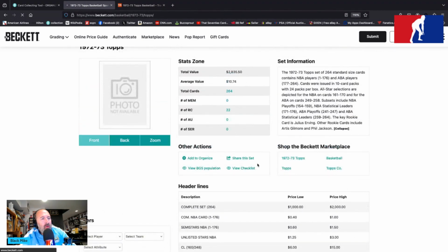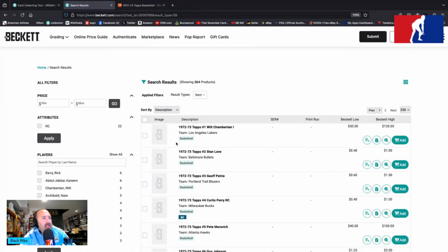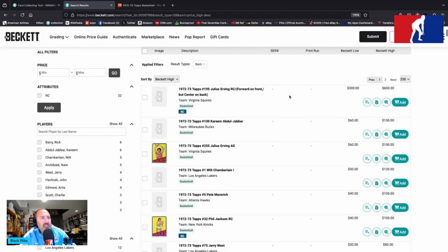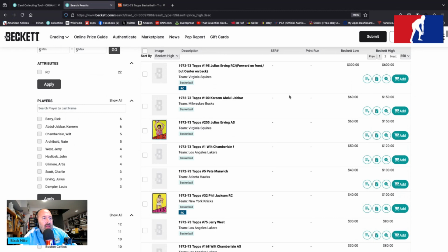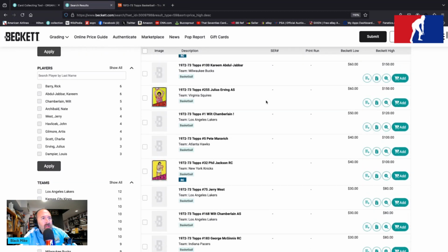Top three, we know what one of them is going to be. And let's check this out here. Still have some greats holding on to their careers in this set, but obviously the Julius Erving rookie card is the big one, followed by Kareem, and then there's the Julius Erving All-Star card in the third seat there. Wilt Chamberlain is fourth there, card number one.